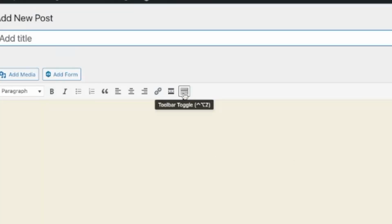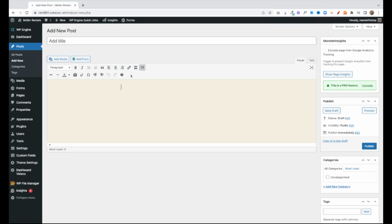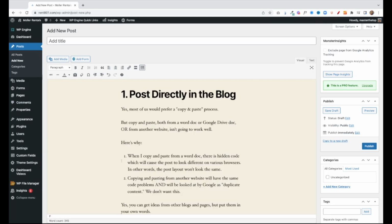One thing I like to do is first click on the toolbar toggle. That will give me more editing options, kind of like a word editor. Now, as I talked about before, tip number 1 is 1,500 to 1,800 words. We won't worry about that right now, but I'm just going to paste in content that I've already created.